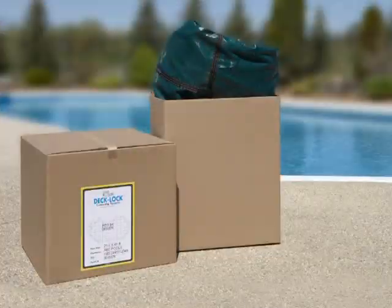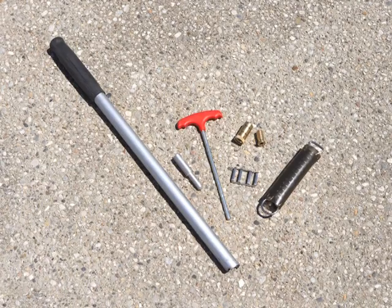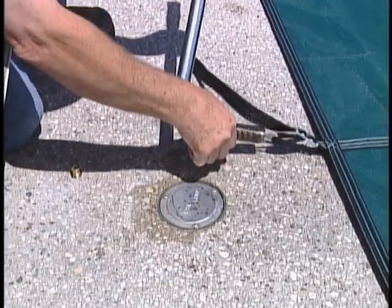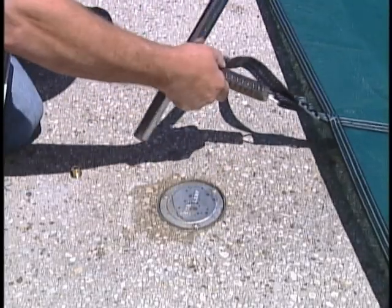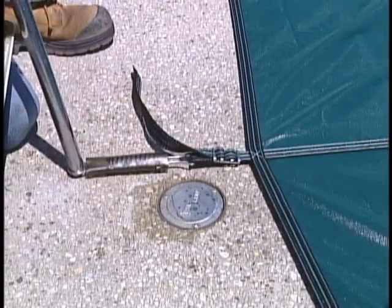Once you've opened the packaging, carefully check to make sure all the parts have arrived with the cover. The quantity of brass anchors, brass insert screws, strap adjustment buckles, and springs should equal the number of straps on your cover. The notched rod included in the packaging is used to connect the springs to the anchors and screws during installation and also during off-season removal.